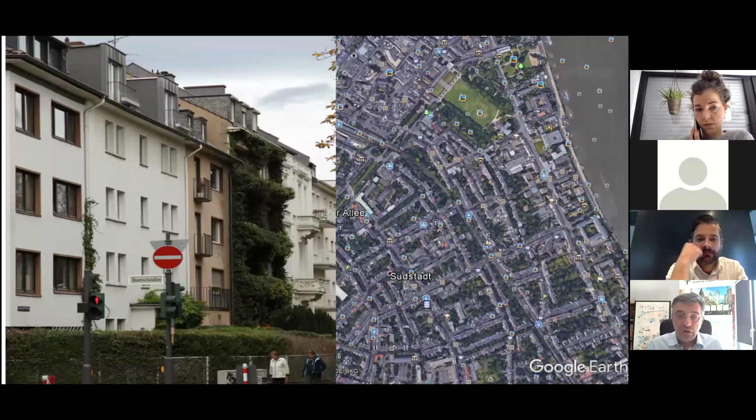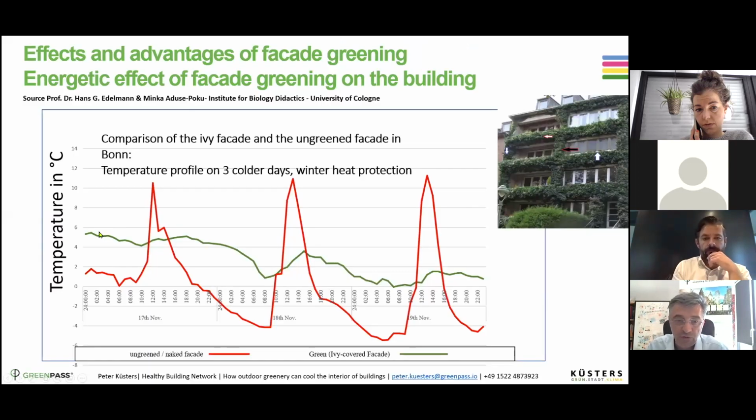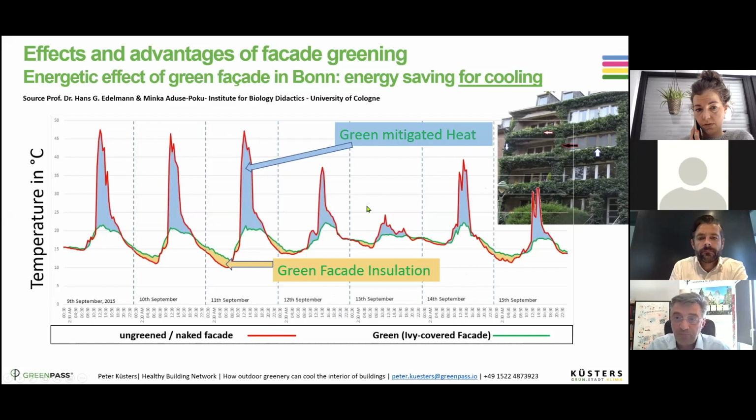There's a similar, more practical piece of research done by Professor Edelmann and Minka Adusopoko in Bonn. They also measured the temperatures on the green facade and under the ivy, under the plants. And you see here the difference between the non-green facade and the green facade, how the temperatures under the green are much, much cooler. This is on three warmer days, where you can see that the temperature on the non-green facade gets much, much higher than on the green facade. And this is on the cooler days, where you also see that you save a lot of energy if you have a green facade for cooling in the summer.